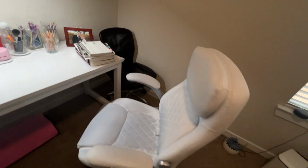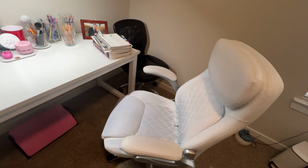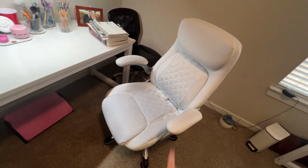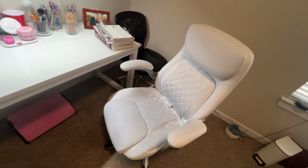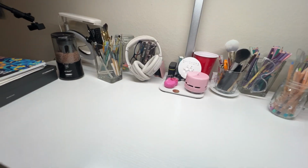So here's my chair. I absolutely love this chair, but you can see, don't ever get a white chair and sit on it with blue jeans or black yoga pants because you'll get this. I've tried to get that out, but whatever. And my nice little footrest down here that's pink. So let me take a seat here and I'll just kind of walk you through everything.